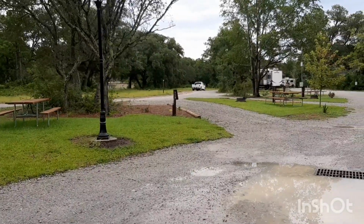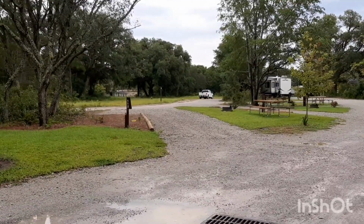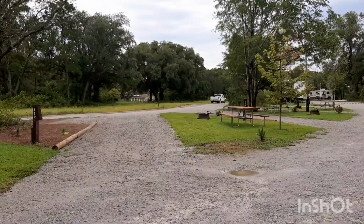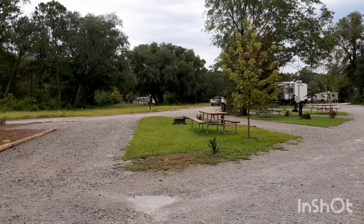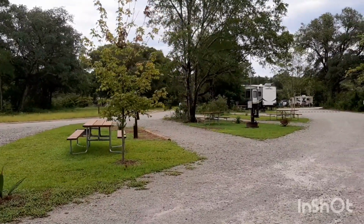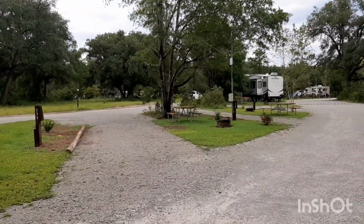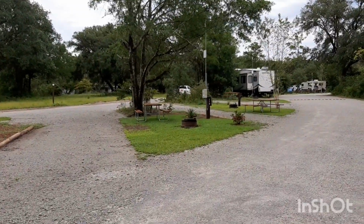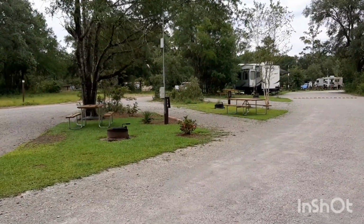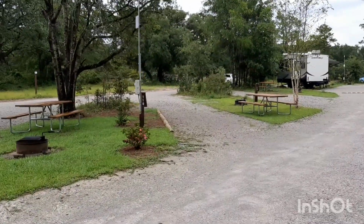There's 112. And this down here is going to be 111. Again, all these were filled up until today, but today is checkout day for most people. It is a Sunday, so a lot of people have left. But I think it's easier to see the site details without the campers and all the setups in them. So that's 110.